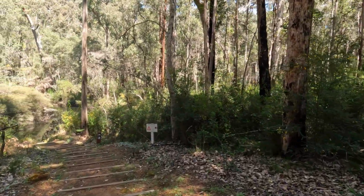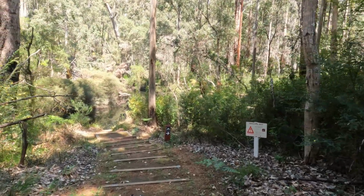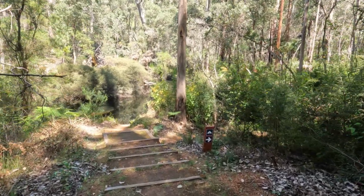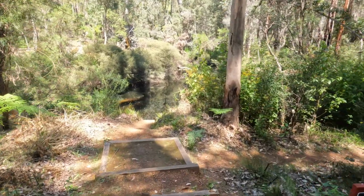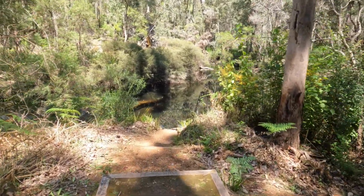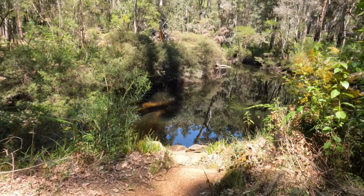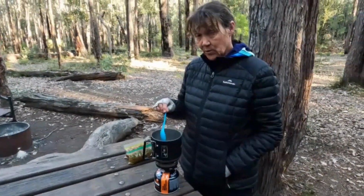Well, this, I think, wins the prize so far for the most beautiful situation for a hut. Right on the Donnelly River. And it's got a little permanent pool here. How beautiful is that? Absolutely magnificent.